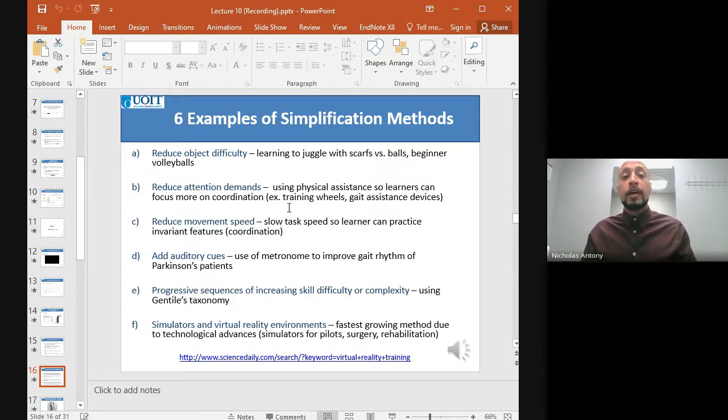Another way to simplify it is to remove attention demands from the skill as they're learning. That's what training wheels do: you don't have to concentrate on balance because of the training wheels. You can have the learner focus more on steering and getting used to pedaling. As they get used to it, you can take away the training wheels, and then they can handle more tension on that plus keeping balance.